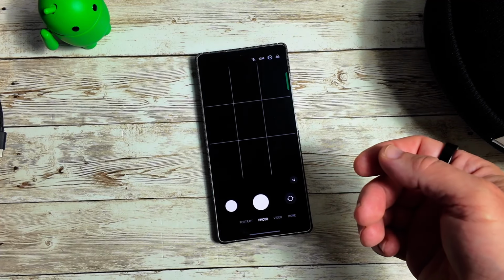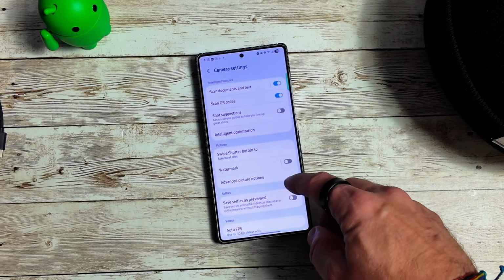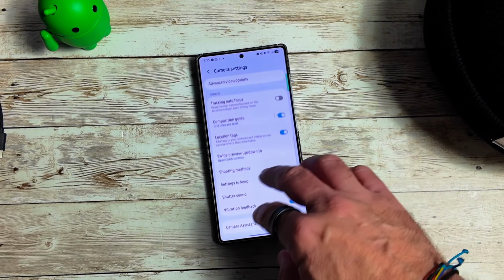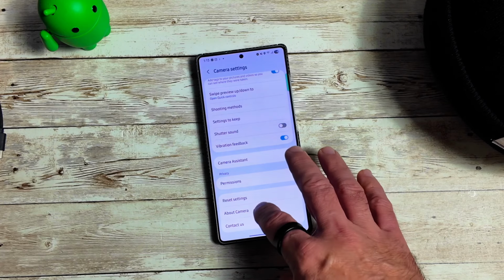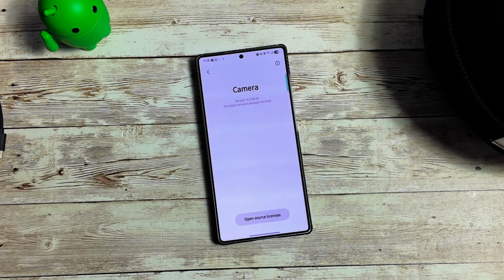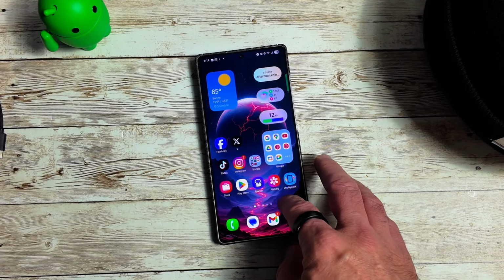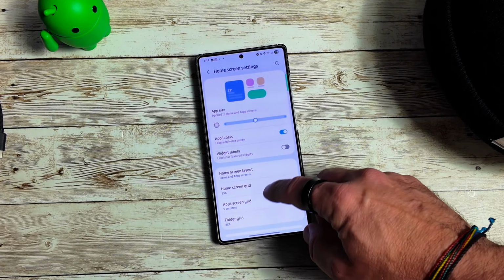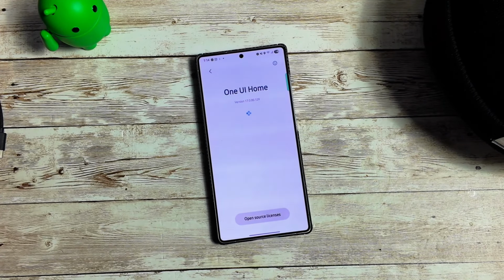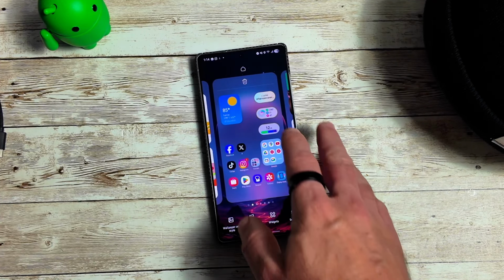All right, let's take a look at the camera application. Let's see if there is anything new in here. They did mention improvements with the camera, so we'll jump into settings and scroll down. Usually you'll have a little orange dot if there's anything new in here. I'm not seeing anything. Let's go to About Camera. The latest version is 16.0.0025, so the camera application was updated. I believe the home application, One UI Home, was updated as well. If we go down here, yes, we are updated to 17.0.00129. So a lot of updates in this latest beta.